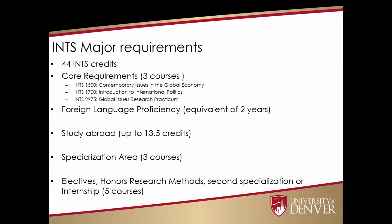We also require that our students study abroad. Students generally go abroad during the fall of their junior year, so most first-year students don't need to worry about looking into study abroad until sophomore year. However, if you're a transfer student or brought in a significant number of credits and are wanting to graduate early, you may want to start looking into study abroad starting this fall for the following year, because that application process is typically the year prior.